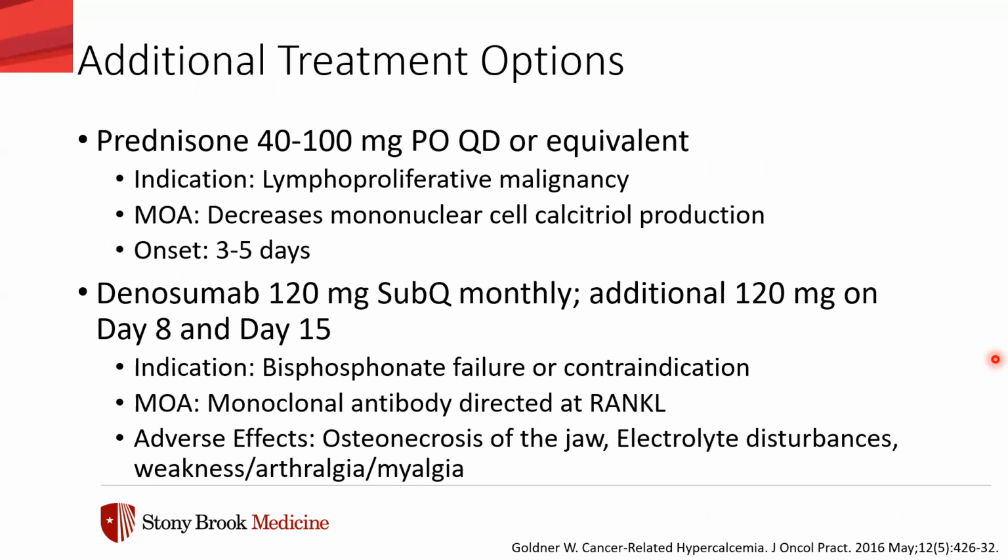There's also denosumab. That's indicated if you fail bisphosphonate, or more commonly, if there's a contraindication to using a bisphosphonate. If your renal function is very poor, you could give patients denosumab instead, since there's no renal dose adjustment. The mechanism is that it's a monoclonal antibody directed at RANKL. RANKL is what activates your osteoclasts, which are causing the bone resorption. It has pretty similar adverse effects to the bisphosphonates though.